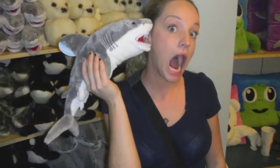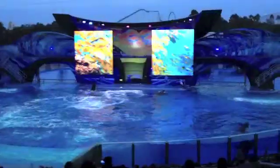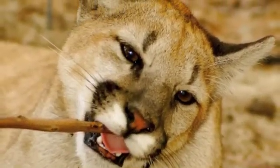Each individual crate has a lock to prevent the animal from getting loose. For those animals that tend to chew, we provide metal crates to prevent them from chewing through the plastic ones that are provided to other animals.